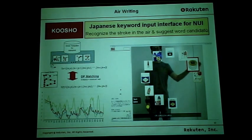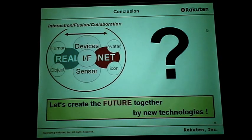So let's sum up my presentation. Today I talked about the trend of integrating the real and the net, and I introduced some of our activities. Finally, as a message, our mission is creating a new next generation user experience. So if you have any interest, let's create the future together with new technology. That's all. Thank you very much.